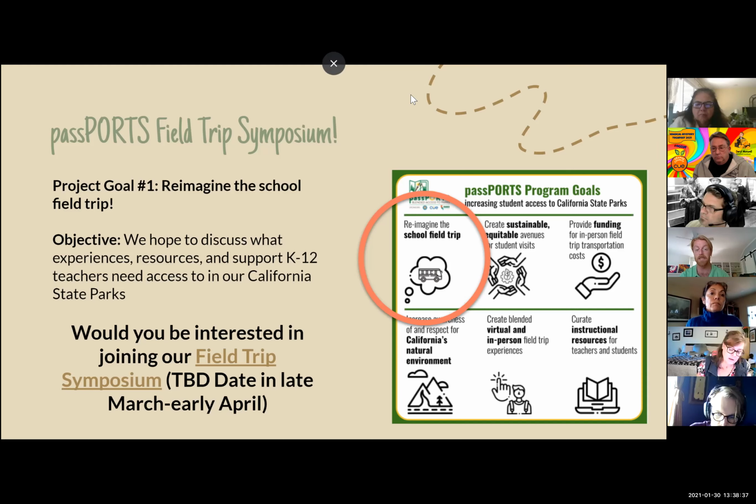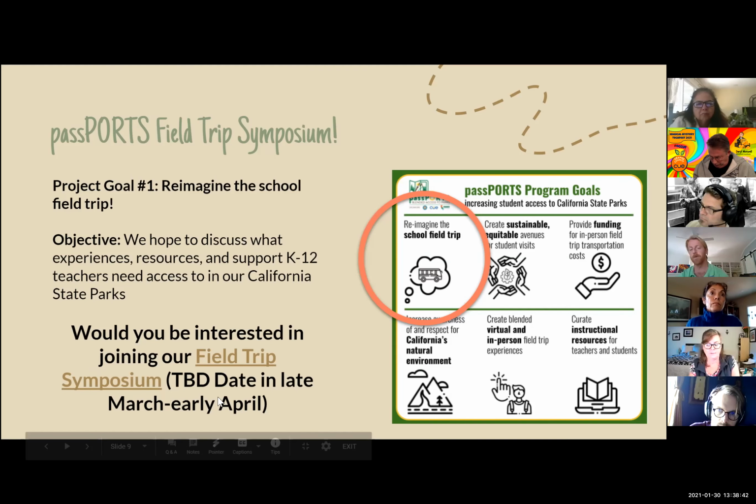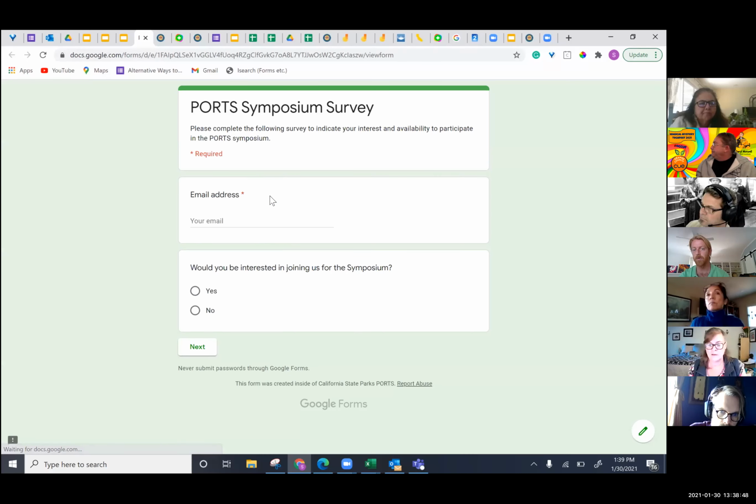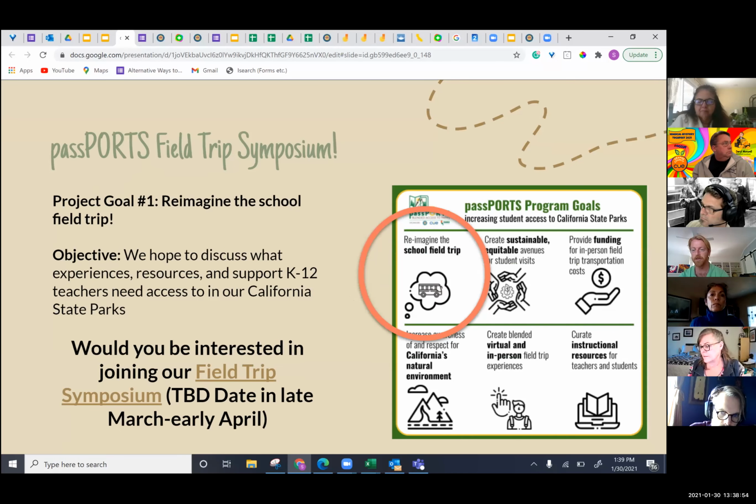The date is TBD, but we're looking at the last 2 weeks of March or the first 2 weeks of April. So if you're interested in attending, you can complete this short survey right here, and that'll just let us know that you're interested. We'll put you on the list to receive more information about that. You can also visit our website to jump onto our mailing list if you want to know more about what's happening with Passports.